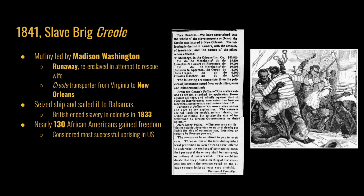The Creole case of 1841 became an international incident, challenging the legality of slavery and the rights of enslaved people under international law. Later on, the enslavers and the shippers attempted to get compensation for their lost human property from insurance companies, as can be seen in the newspaper article on the screen.